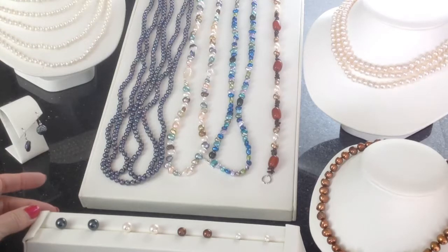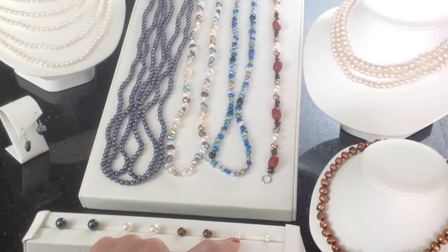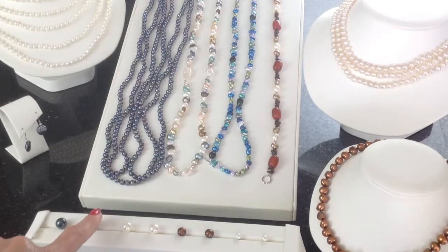Let's just take size. Now here we have some small white pearl studs. This will be a 5mm pearl. Now they always measure them across the pearl, the diameter, and it's always in millimetres wherever you see it. So here we've got 9mm, 10mm. So it's just a question of what you enjoy.